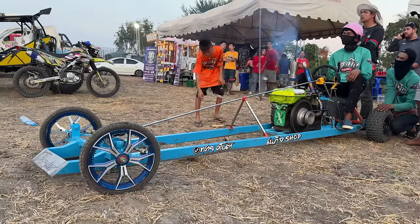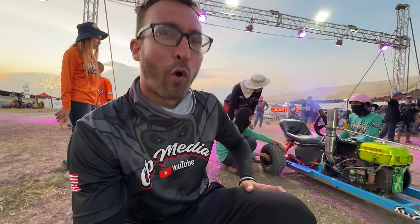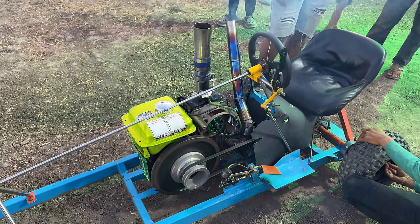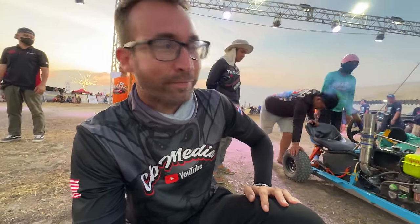This is an OG original Isan rice tractor that has been heavily modified with a custom chassis. This is a full-blown drag rice tractor. I was told that this tractor engine originally makes a whopping 10 horsepower. But with the modifications they've done to this, now it makes 15 horsepower. That is a 50% increase in horsepower, if I can do math, which I can.